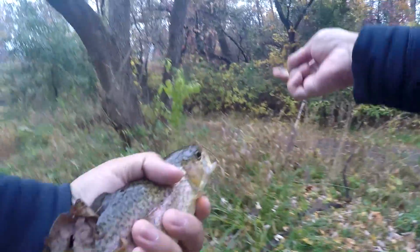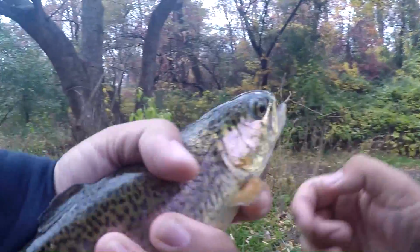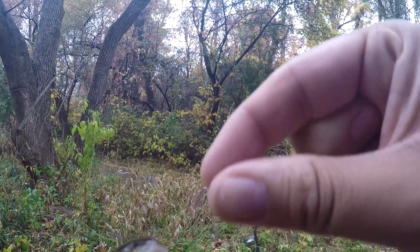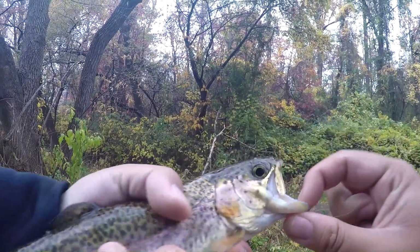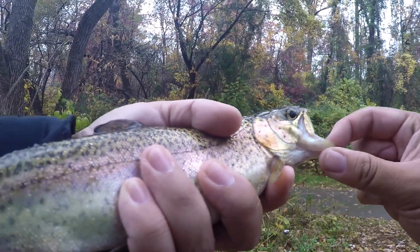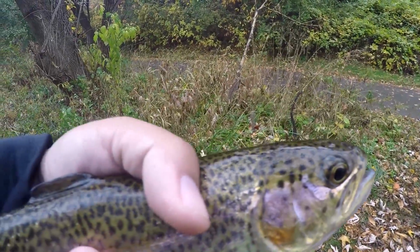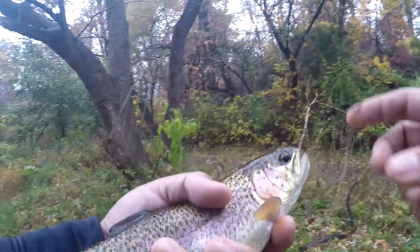First fish of the day on the power bait. As you guys can see, nice rainbow trout. That is gonna be dinner. So you know I don't really need to pay attention on how I handle this fish. Inhaled the power bait, okay? But again, this fish is going to be dinner. Beautiful stocked rainbow trout, Oncorhynchus mykiss. All right, 2 more to go.